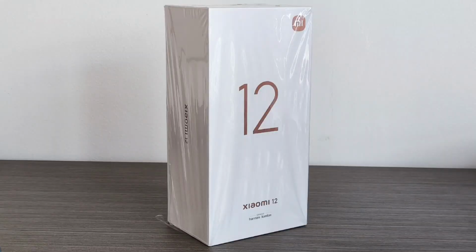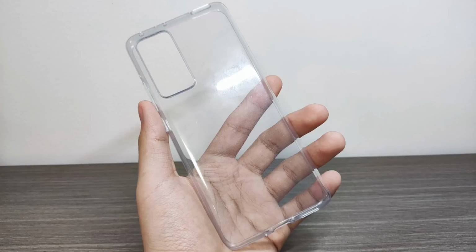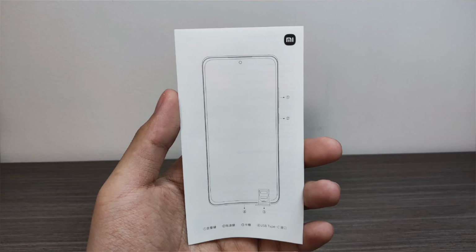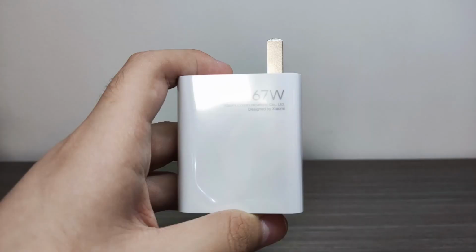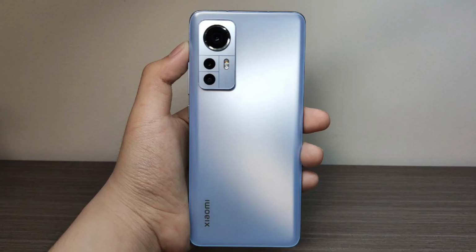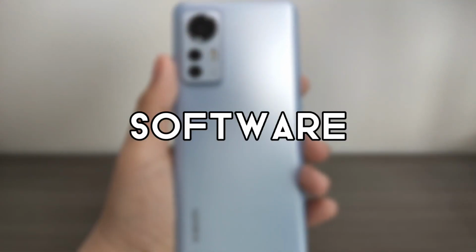In the box, it includes the SIM ejector pin, clear jelly case, manual. This, I don't know what this is, but it has this removable sticker here, charging brick, charging cable, and finally the phone itself. Now onto software.